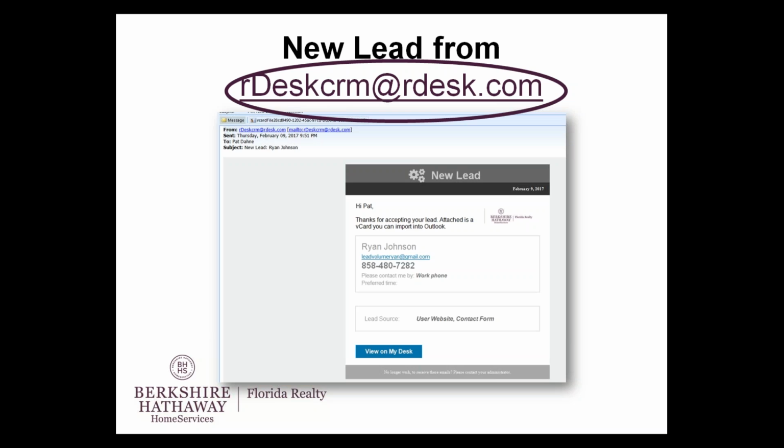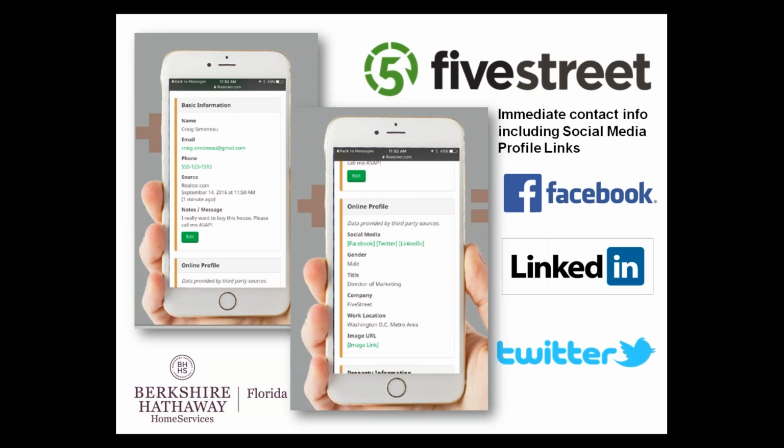But the only thing that I can suggest to you is add this email address in your phone as a contact and designate it new website lead. So when it comes in your email, you know exactly what it is and that you need to pay attention to it and you need to respond as quickly as possible. The speed to the lead is everything.